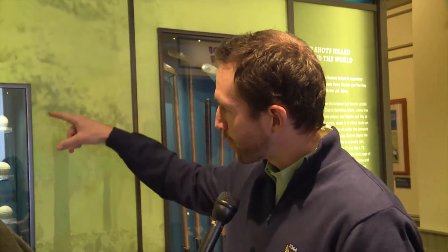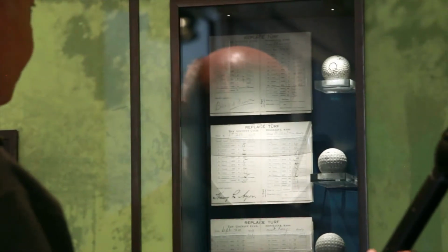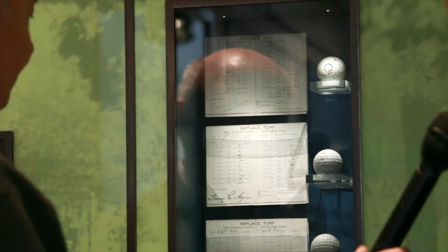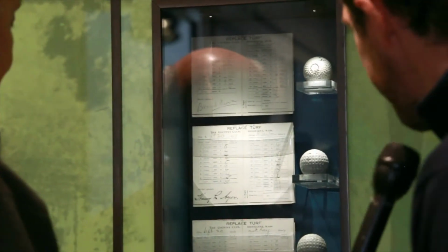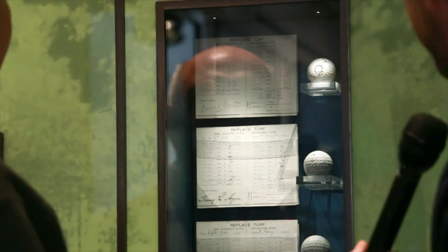You can see that the golf balls are either the square mesh or the bramble. It was before dimples came into existence. And the scorecards are pretty amazing in themselves. You can actually see that Bernard Darwin, the great golf writer, was the scorekeeper during the playoff. So it's really pretty impressive.